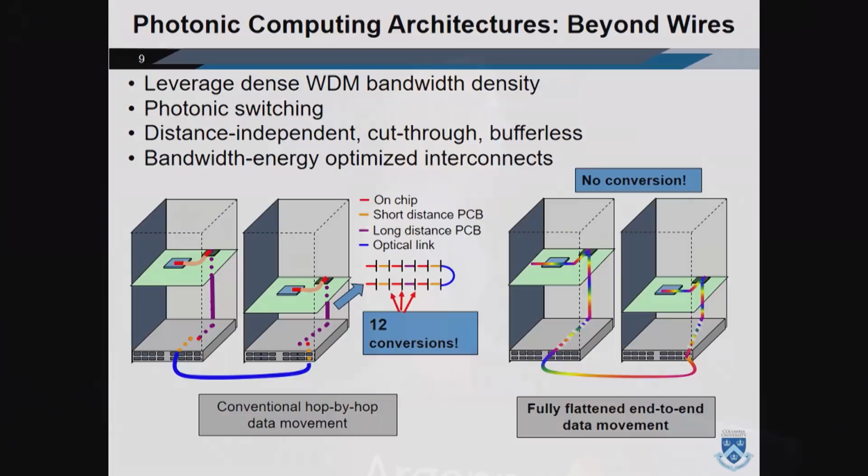How do we put it into these systems? How do we take this technology and use it in these computing architectures? How do we actually leverage the optical connectivity beyond just what we have today, which is, okay, let's just connect the long wires between the racks. We put a little optical transceiver here, a little optical transceiver there, and we're done.